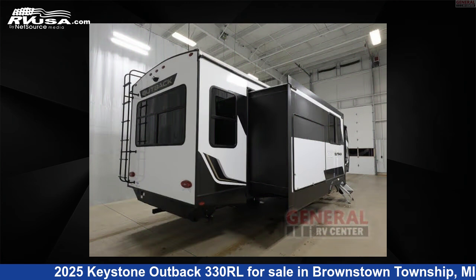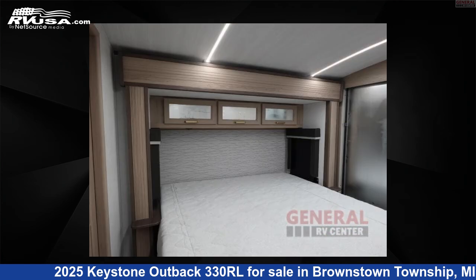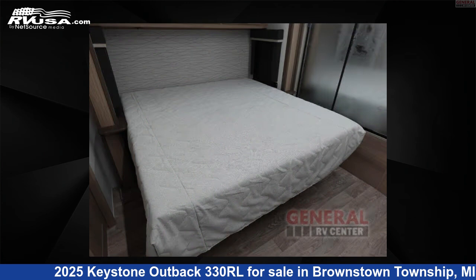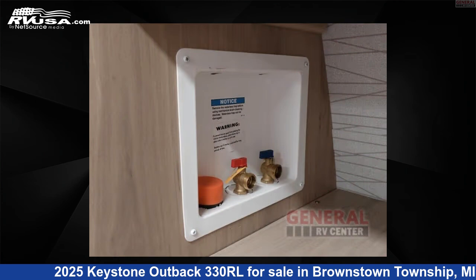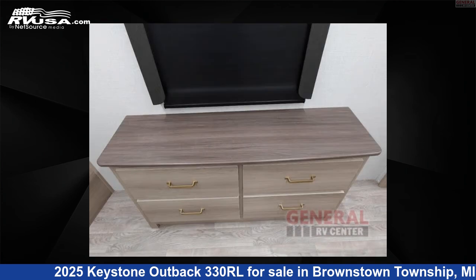This new Keystone is 36 feet 0 inches in length and features sleeps 4, slide-out, and 54 gallons fresh water capacity. The floor plan layout of this travel trailer features front bedroom, kitchen island, outdoor kitchen, rear living area.